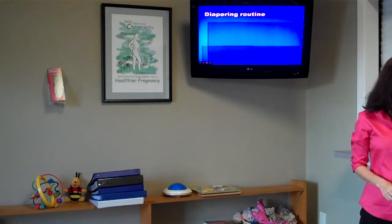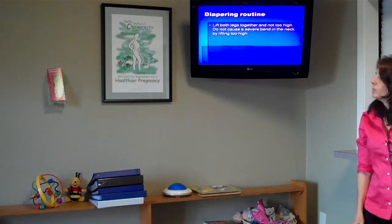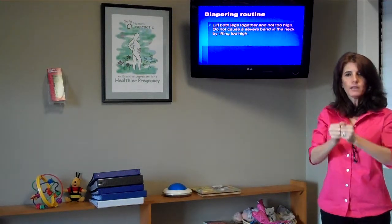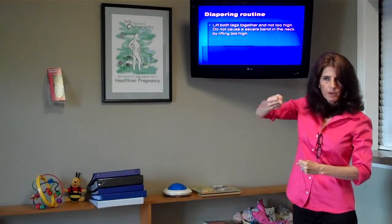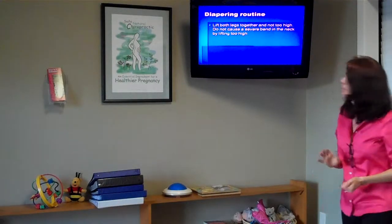As far as diapering routines, make sure that when you're lifting their legs, you're not tilting their pelvis around by having one leg that comes higher than the other. Also, that you don't lift them up too high so that you're actually bending them right here. You need to lift them up only enough so that you can slide the diaper under and nothing else.